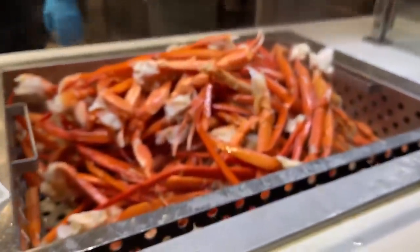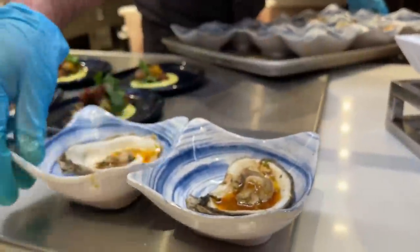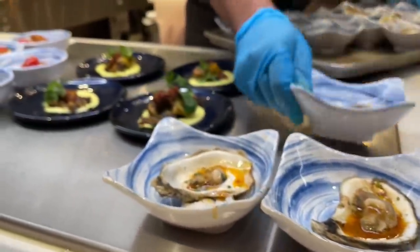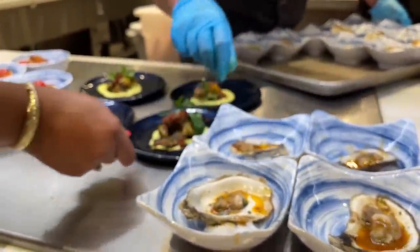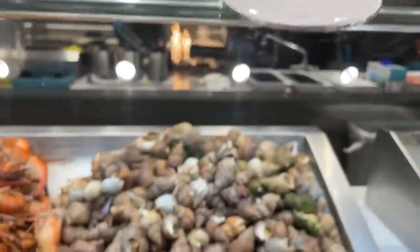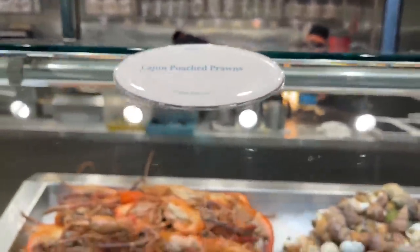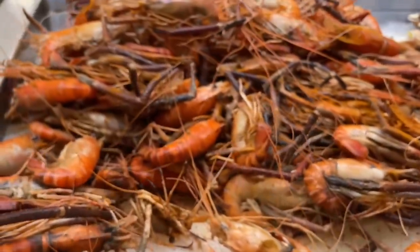It's All You Can Vegas, everybody. It's Derek and Catherine, and we are here at the Bacchanal Buffet at Caesars Palace. Here's some fresh crab legs, steamed crab legs. Fresh barbecued oysters. Baby octopus. And there's whelks. There's whelks. Cajun poached prawns. Oh, these are huge. Look at this.